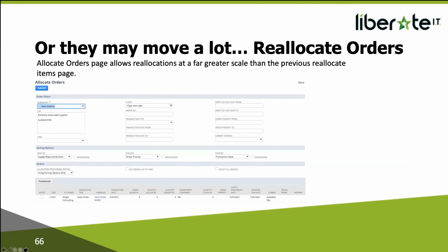And secondly, we've also got reallocate orders. Now this is a much more powerful allocate function. It allows us to review commitments and reallocate orders according to various criteria. And this function also can be defined as a scheduled task.